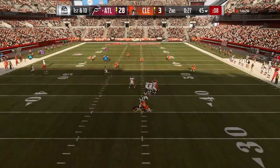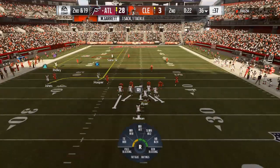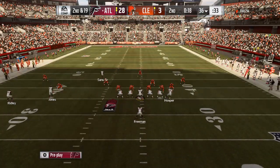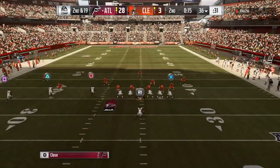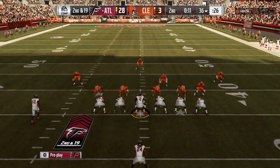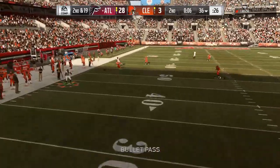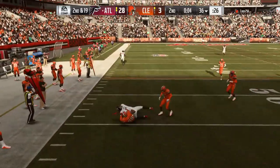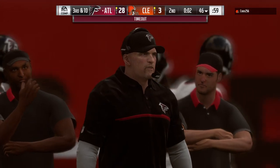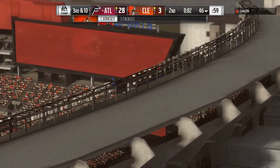Now Ryan on first down, and he's taken down. This will be a Browns sack. Myles Garrett, he's the one that got to him. He takes him down for a loss of 9. On second down, Ryan, throwing the out route, incomplete. It's Jones, and he'll be taken down at the 46-yard line. And we're going to get a timeout with 2 seconds remaining in the second quarter.